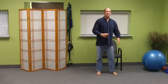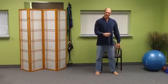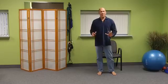So we didn't automatically go to the classic, do 3 sets of repetitions with these bands. We went and did some other things. So that's the movement piece.